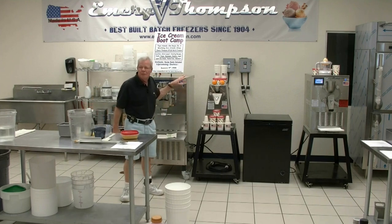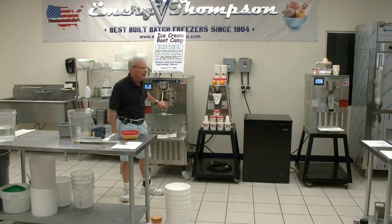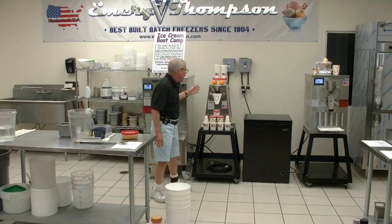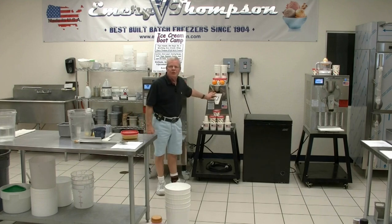I only sell my batch freezers. I don't sell anything else except for the hardener. But you can start off in business with the CB200, our smallest production machine. This is going to make 3 quarts every time. The bigger one makes 6 quarts, and we go up from there to 44 quarts.